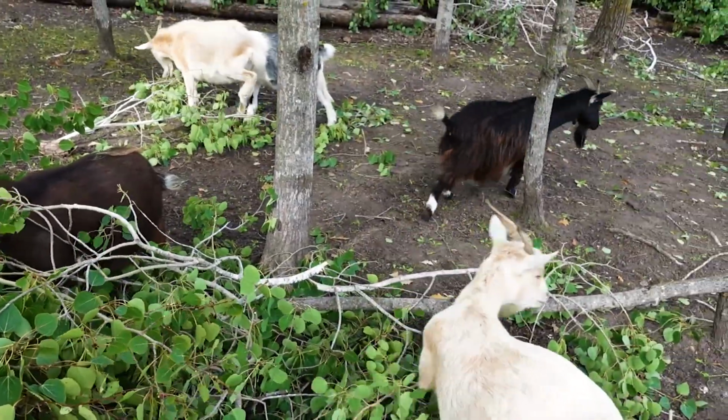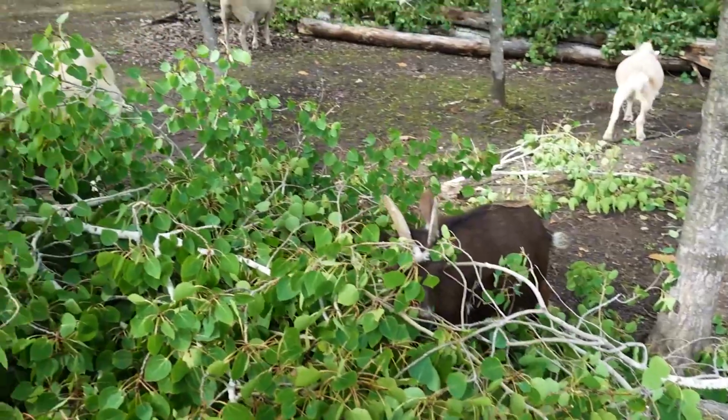Gotta get the middle ones. Well, it's been about an hour now, and it looks like the animals have taken a break. So they know when they've had enough. They're probably over in the main yard chewing their cud, and I'm sure they'll be back again.